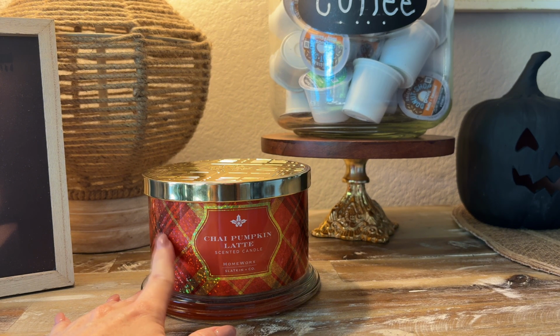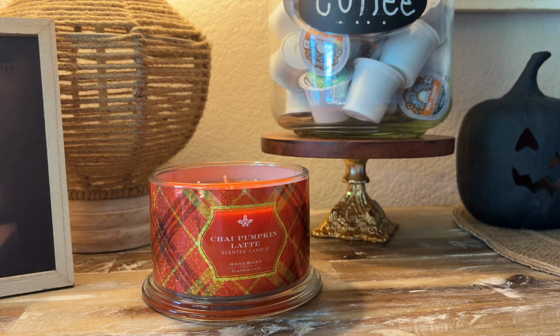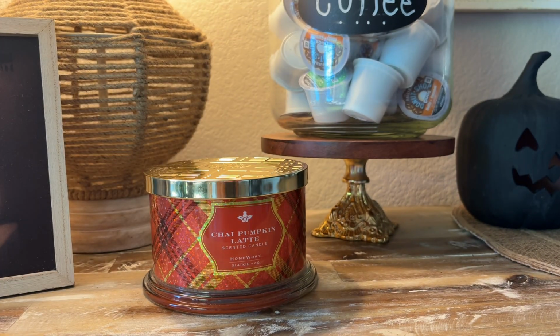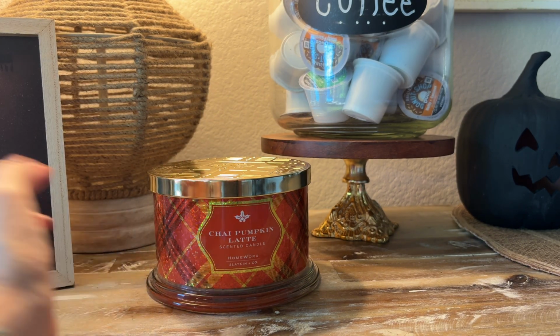I'll probably light this up later today or this evening because I want to get a good feel for this one. This is a pumpkin fragrance that I don't feel like I'm going to have issues burning while it's still warm out. It's not overly spicy. So yeah, I'm excited to try that one out. It's definitely a very creamy pumpkin fragrance. So I'm glad I set up the auto delivery and got this one.